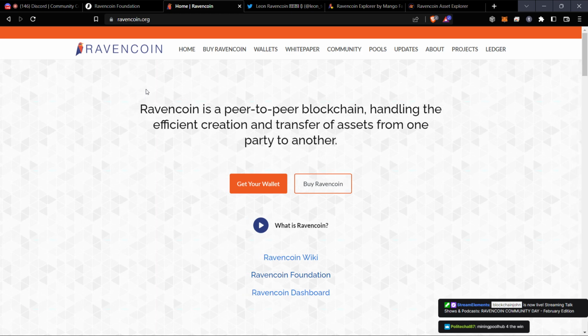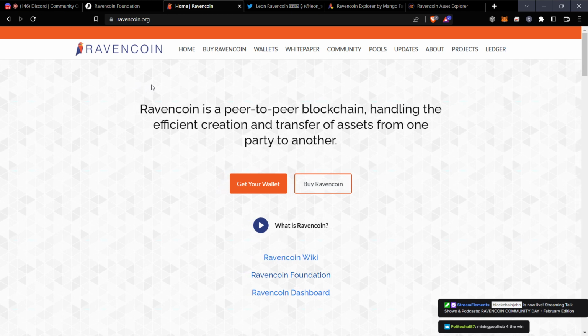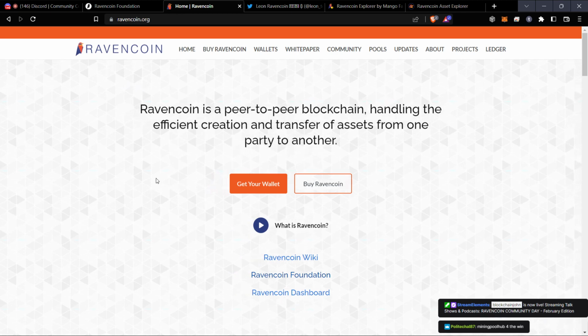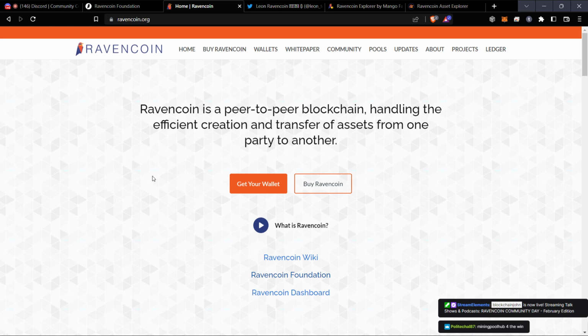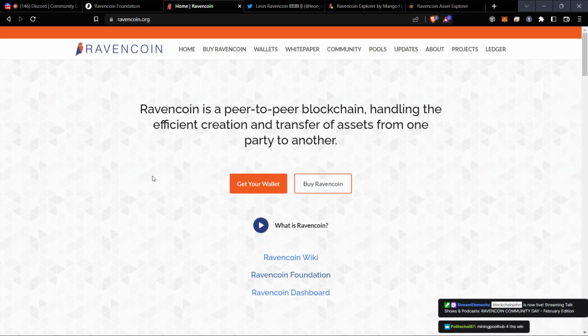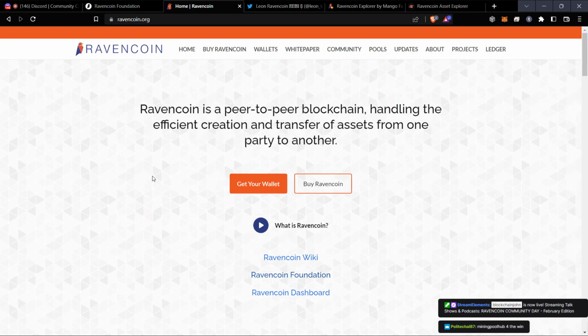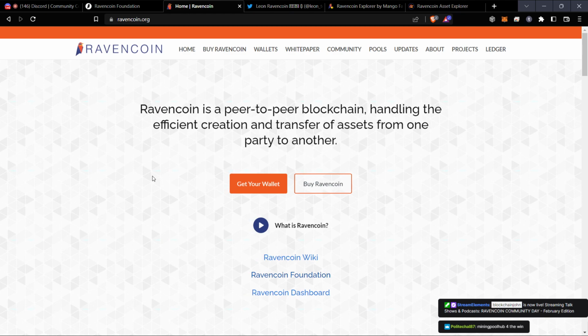All right, second tab is the ravencoin.org website. RAVENCOIN is a peer-to-peer blockchain handling the efficient creation and transfer of assets from one party to another. Let's not get that confused. We are talking about assets here. RAVENCOIN is about the assets. A lot of people get confused between coins and assets. RAVENCOIN is assets.